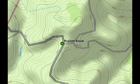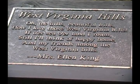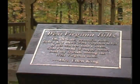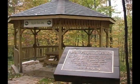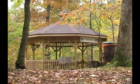In close proximity to the kiosk is a gazebo-type shelter with picnic table for the convenience of motorists. Kermit Harper, a nearby resident, provides maintenance for the rest stop on a volunteer basis. He has adopted the spot through the West Virginia Adopt the Highway program.